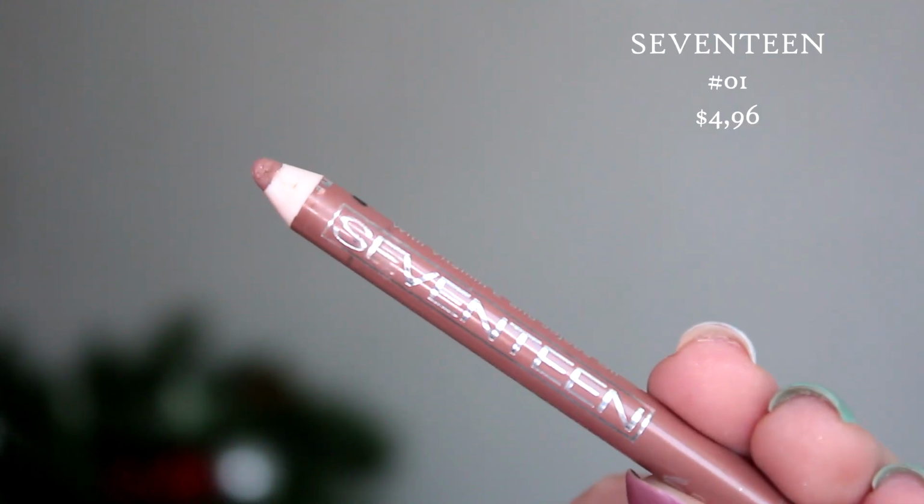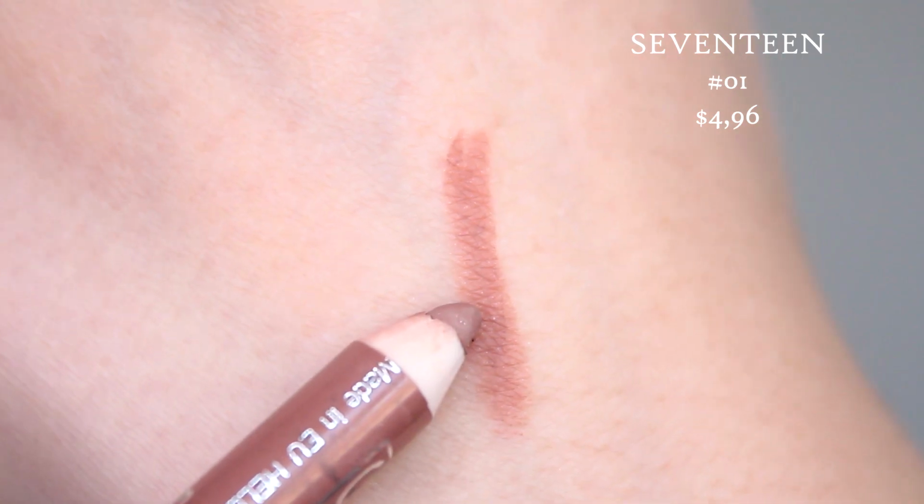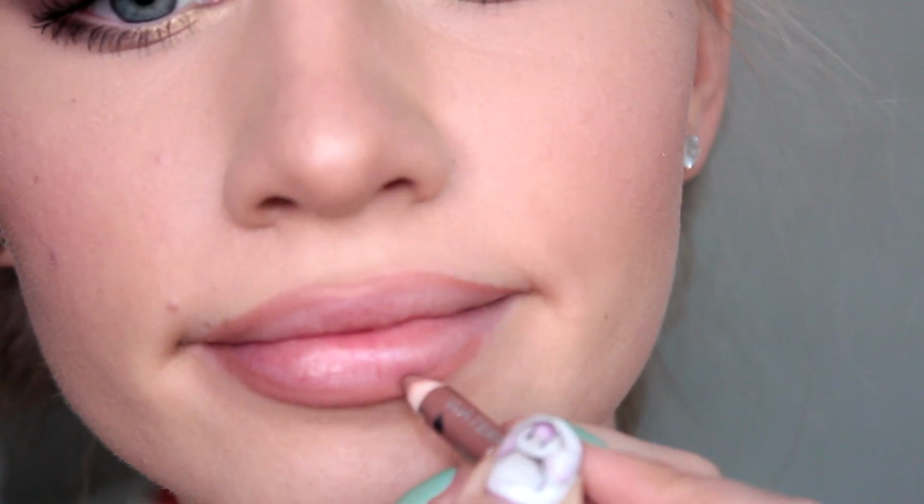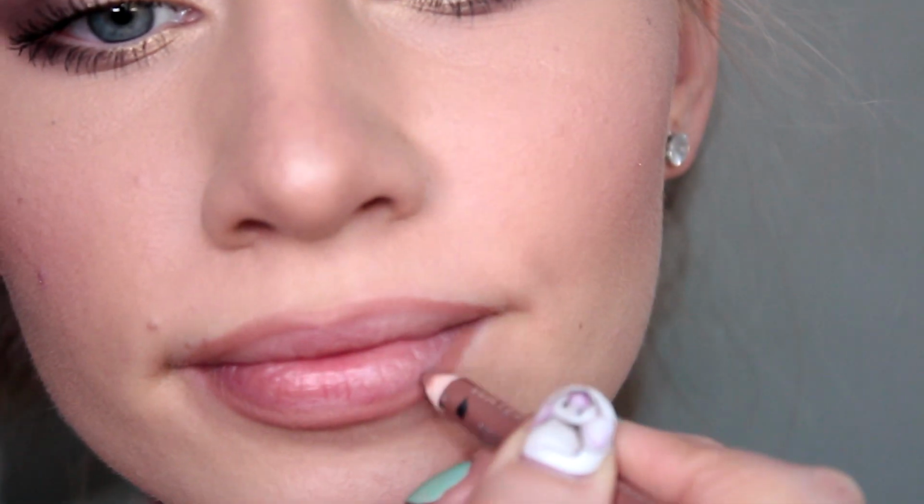For the lips, I'm using a soft brown pencil from 17. I'm drawing the lip contour and then applying it over my lips. Brown shades make lips look bigger and more voluminous.